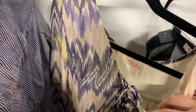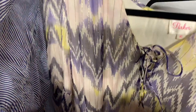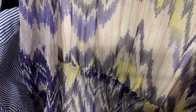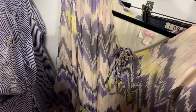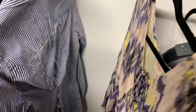I've got two more brands that I want to talk about, and these are considered more luxury brands than designer. So Parker is a company that's based here in New York City, and they are known for their silk summer dresses. This one has some metallics in it and some maybe, I guess, chevron or geometric print. They are actually better known for their florals, but definitely silk and definitely kind of flirty, feminine pieces.